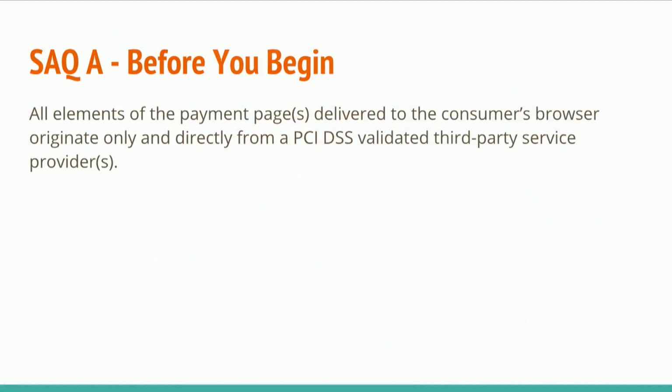And so what you want to do is scoot your way down to SAQ A. That's the easiest one. It's about one page, 13 questions, and you can generally answer it without much trouble. Basically, the bottom line to SAQ A is somebody else does it all for me. When you begin to fill out SAQ A, it says, in particular for e-commerce merchants, all elements of the payment page delivered to the consumer's browser originate only and directly from a PCI DSS validated third-party service provider. What that means is you don't do it yourself. Someone else does it. So that's what you're shooting for.